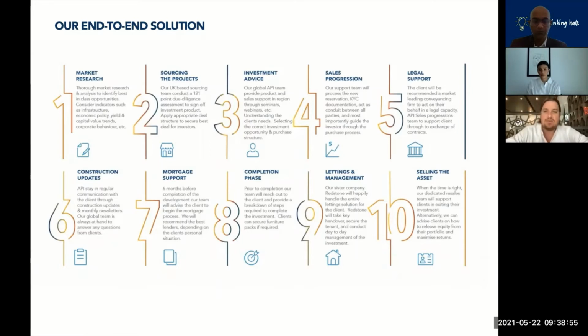We then, once we reserve an investment with you or take a reservation, pass you over to our sales progression team that's based in London, who will essentially walk you through the acquisition process. They'll take you through to exchange of contracts, and then the mortgage process. We'll go through steps 5, 6, 7, and 8 here as well. The sales progression team will help on the legal side to get you through exchange of contracts.